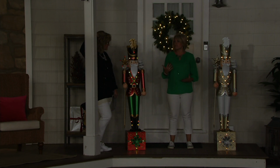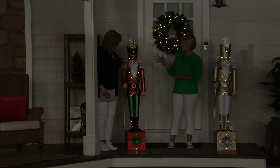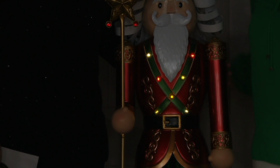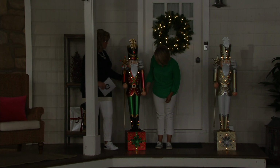Beautiful even inside of your house, like if you have the side lights. Mine, I stand up in my formal living room next to the piano. He's just kind of keeping guard there and then we line up on top of the piano. I'm 5'3", but now I'm starting to think I'm maybe 5'7", but I mean, he's tall. He's definitely 5 feet tall with that hat. And he's standing on a Christmas present. So he'll also look awesome indoors.